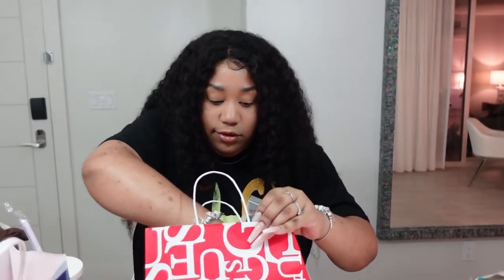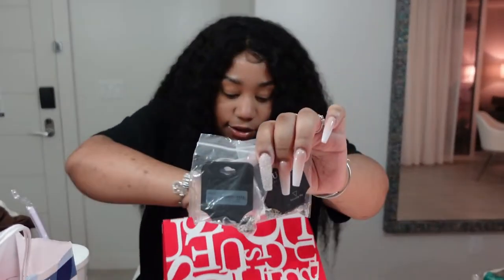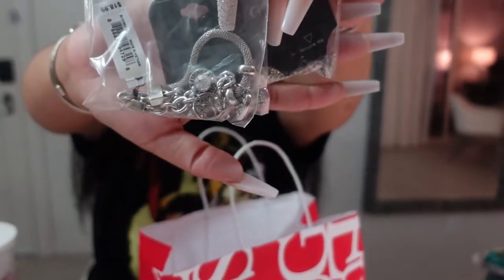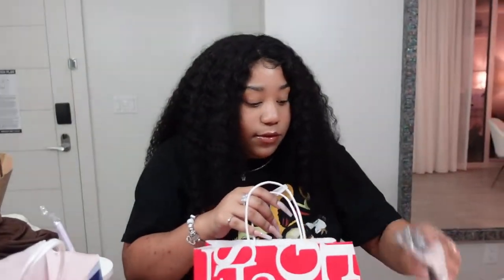Then I got this little, I got some more necklaces. Some more bracelets from Guess. Y'all see that? Yeah. That's what I got from Guess. That was fun.